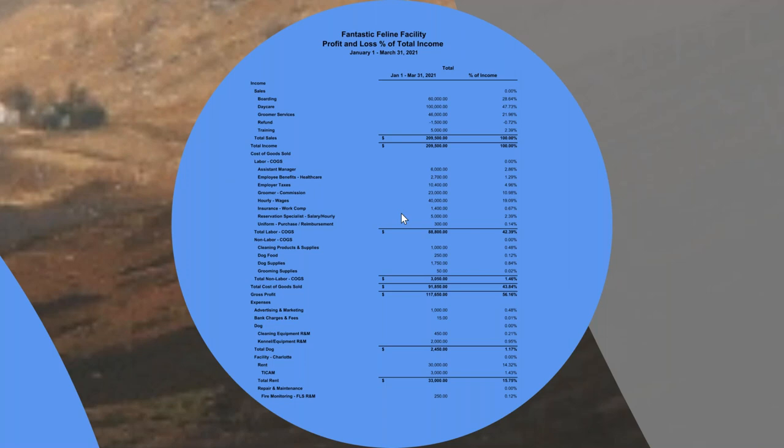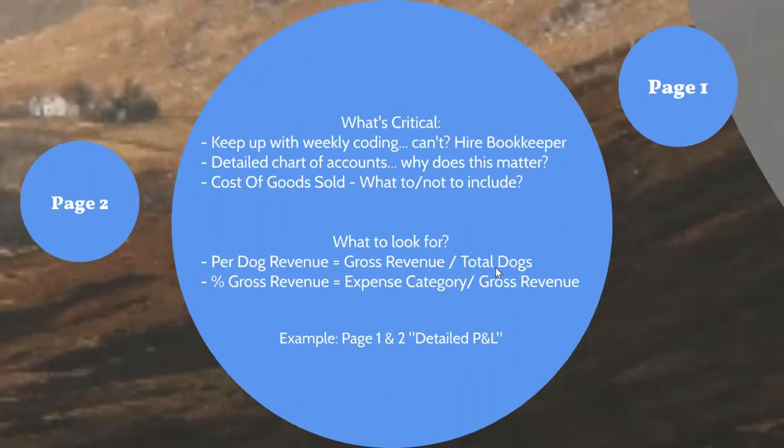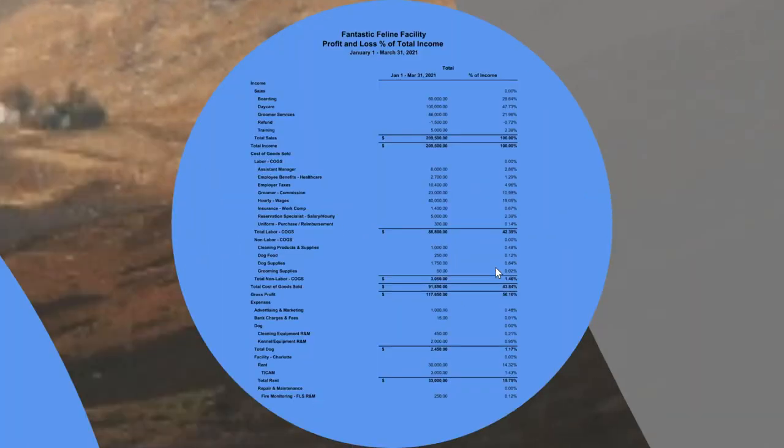And if you go down here, then non-labor cost of goods sold within that time period, you needed so much dog food, cleaning supplies, dog supplies, treats, and grooming supplies. The total of that came up to $91,850. And so you subtract that from your total income, and that's where you get your gross profit. That is a really important number to look at.